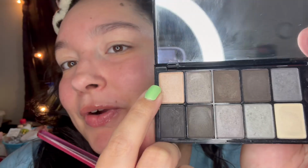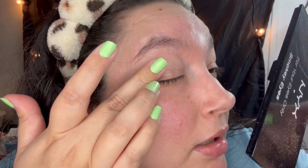Welcome to day number 2. We're gonna be taking this first shade here and applying that to the crease. And then next, we're going to be taking this pink shimmery shade here and I'm just going to apply some to the lids. And I'm going to go back in with this shimmery shade again with my fingertips. And then I'm going to do the same to that pink shade.